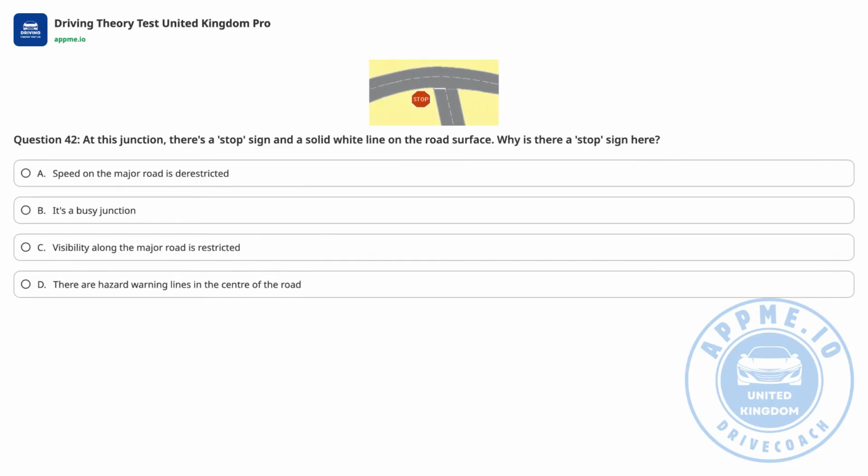Question 42. At this junction, there's a stop sign and a solid white line on the road surface. Why is there a stop sign here? A. Speed on the major road is restricted. B. It's a busy junction. C. Visibility along the major road is restricted. D. There are hazard warning lines in the center of the road.